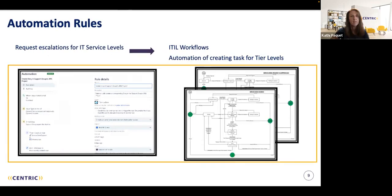And then automation rules. So once again, the request escalations for IT service levels was not there. And so the team really wasn't familiar with that ITIL practice. And so we utilized the ITIL workflows. And then within the workflow, we had automation of creating a task for a tier level.